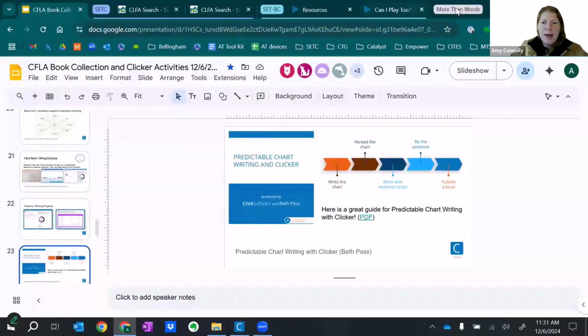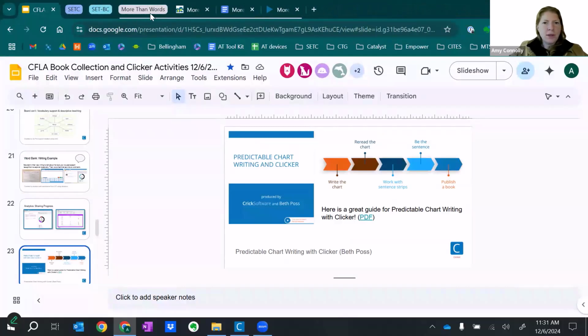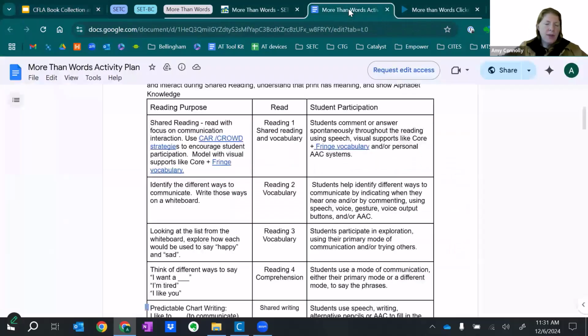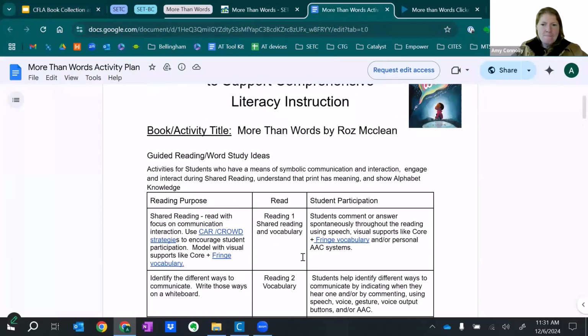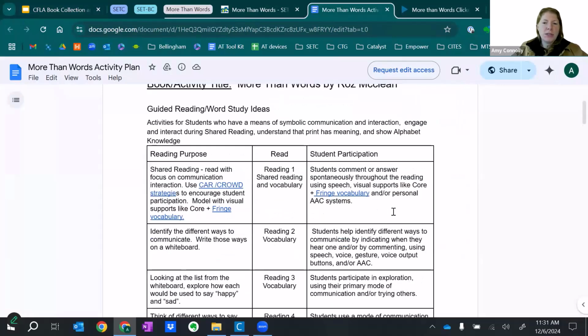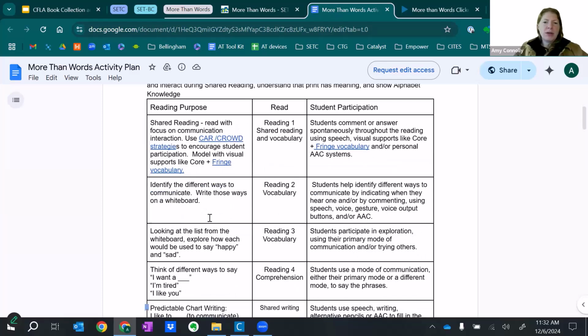Let's take a moment to go back to the More Than Words activities and just look at them in Clicker together. So, as I mentioned, we have More Than Words. We have a planning sheet with a shared reading idea, encouraging students to use their AAC systems to comment spontaneously throughout a shared reading experience. The next day you could read the book, identifying different ways students communicate, and maybe use that planning board from Clicker to capture those different ways.